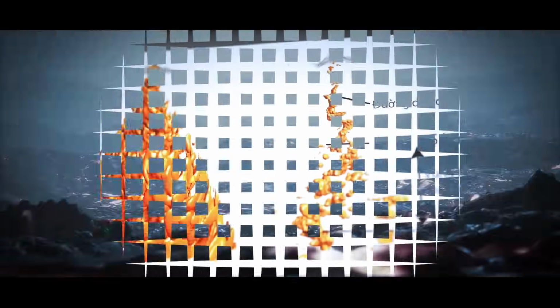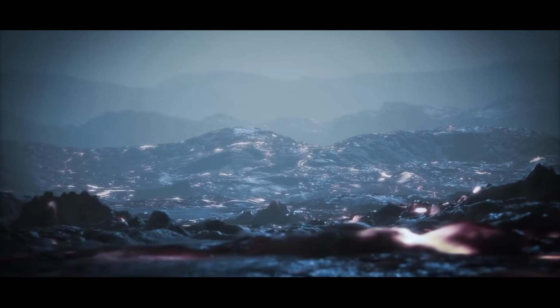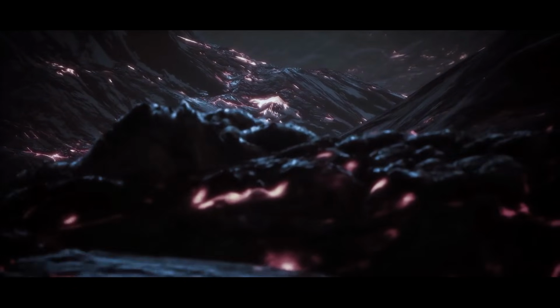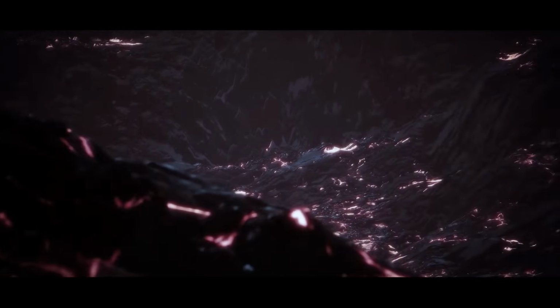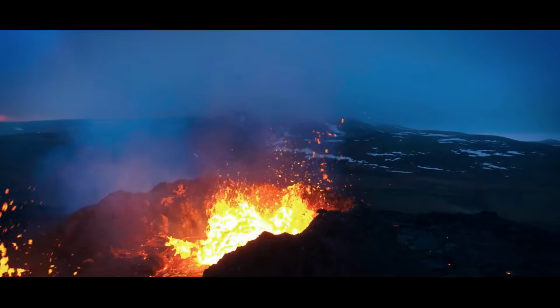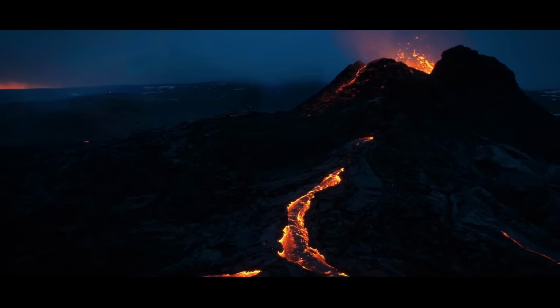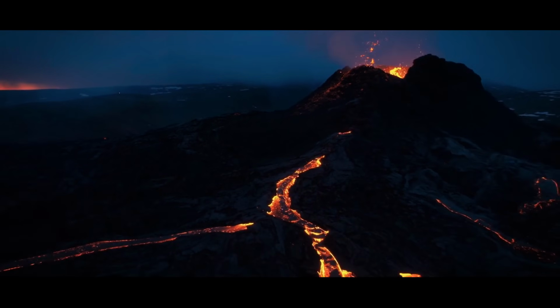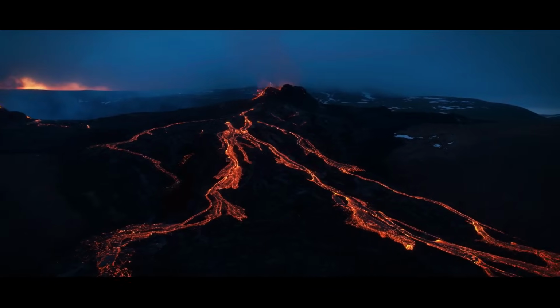They found out that there are many layers of magma stored underground. These layers are connected to other deep parts of the Earth. Knowing about these layers and how they work could help scientists make better guesses about when a volcano might erupt. If they can do that, they might be able to warn people earlier and keep them safe from dangerous eruptions.